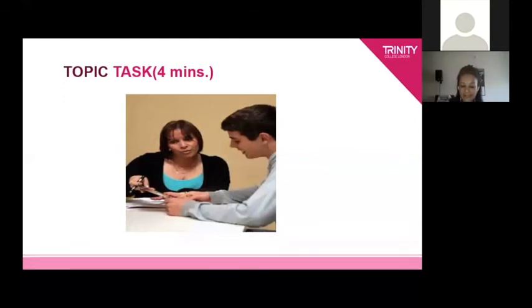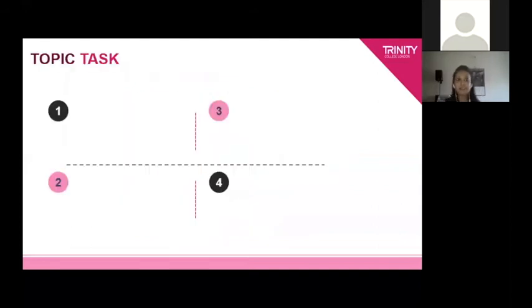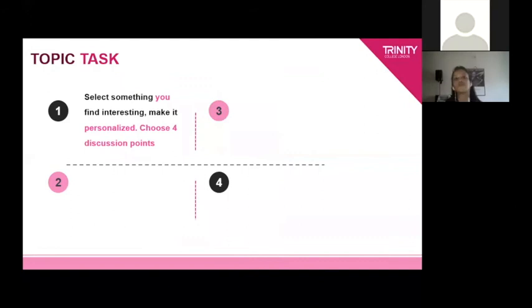Now, let's see what you should keep in mind when you are preparing for a topic task. The first thing, like I mentioned, is you have to choose a topic that's personalized, which has something to do with you, but don't make it too technical because you will end up alienating the examiner. So choose something that will lead to a spontaneous discussion. Choose something that will give the examiner a chance to ask you lots of interesting questions.